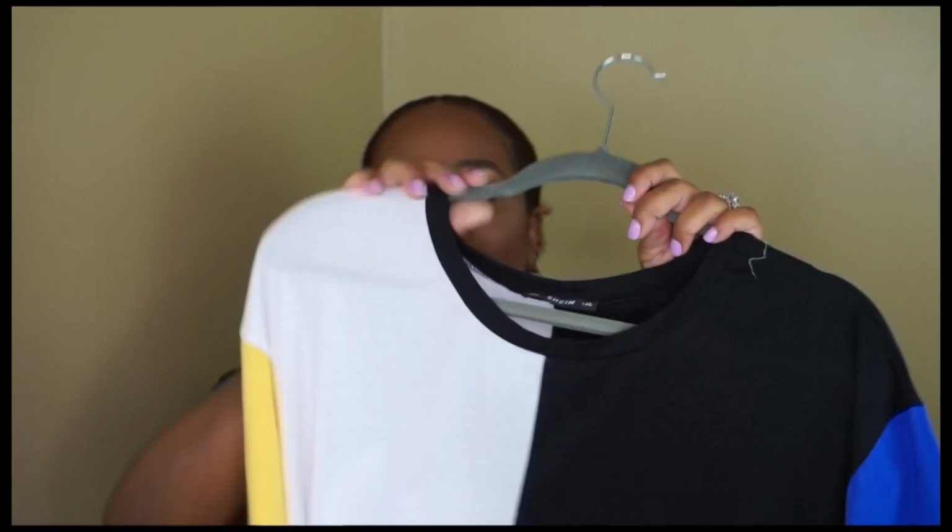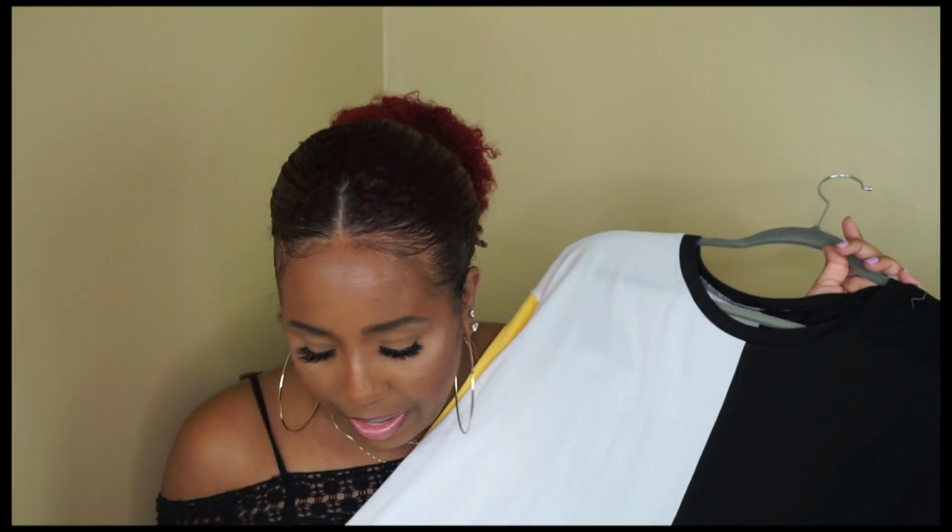The material of it is not thin. I like the way it looks, I like the way it fits. I can see myself wearing this with some sandals, with some heels. I can dress it up. I can even wear this with some tennis shoes, to be honest with you.